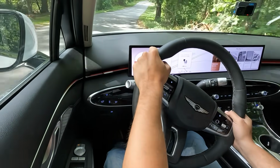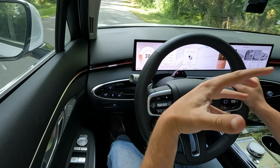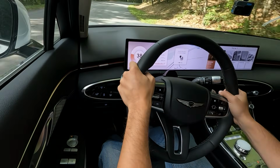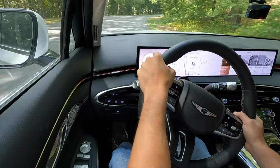But the reason why I say this is kind of like a Porsche Macan is because you have the luxury, you have the quality, you have the refinement, but you also have that performance, you have that fun factor, which some vehicles are lacking in that department.